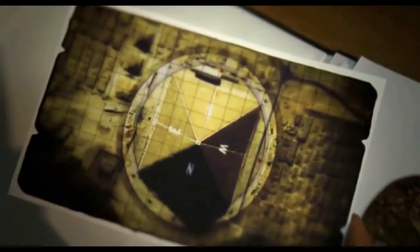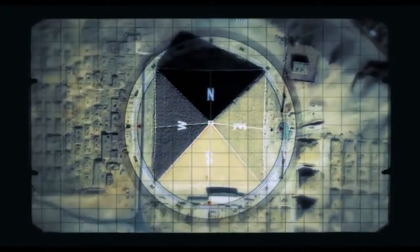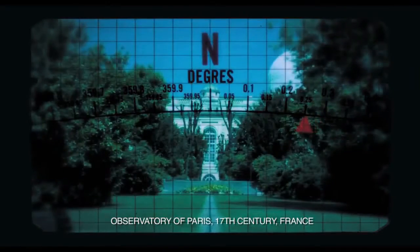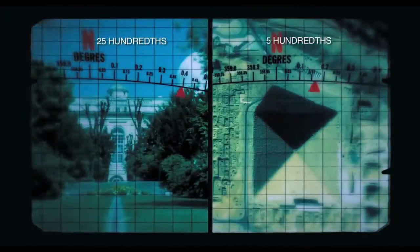Fifth, the position of the Great Pyramid is absolutely precise. It points north within 0.05 of a degree. We only learned to do this recently. In the 17th century, thousands of years after the pyramid was built, they couldn't come close to that degree of precision.